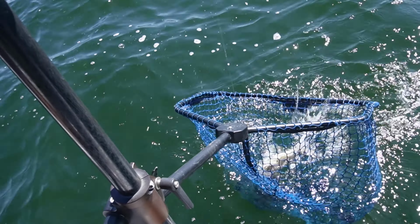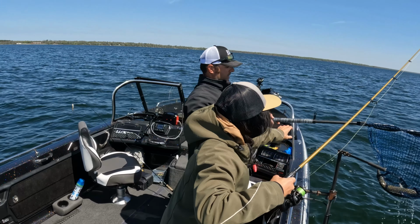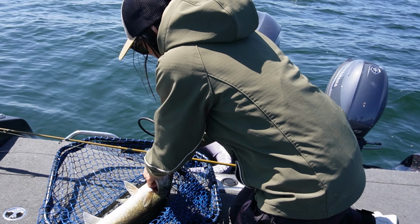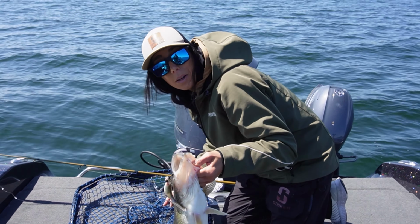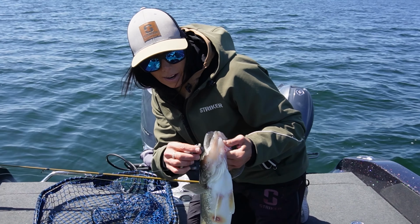Land a nice one right here. Oh, that is so freaking heavy. Yeah, right? They are eating so good out here. Yeah, I had her. Good. Okay. Yeah. Just like Brett was saying, he has gold on, I have black.